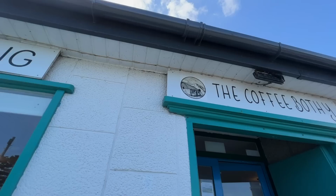It is Tuesday. It is a glorious day on the Isle of Skye, and I think we're going to get this all week. I've just come to Broadford to get our weekly shop delivery from Asda, and I'm also going to be paying a visit to the Coffee Bothy, which is a lovely little cafe in Broadford, and I'm going to be taking in some prints and some cards.